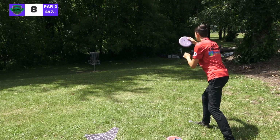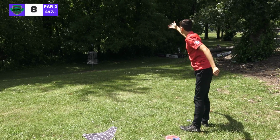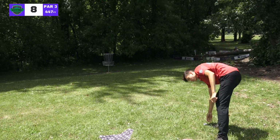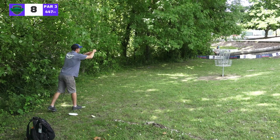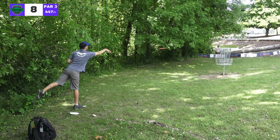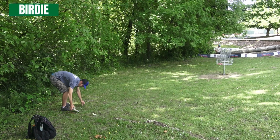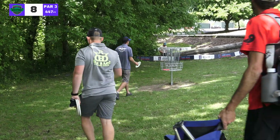Here's Cole. Maybe 40, 45. Yeah, I think he's just in front of that power pole there, which I think is sitting at about 40, 45. So probably just inside 40 there, just a bit high. Nice committed birdie putt from Alex. And that's a good 2 to pick up.